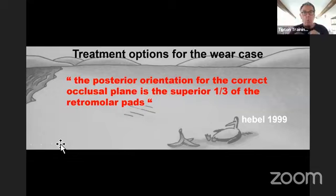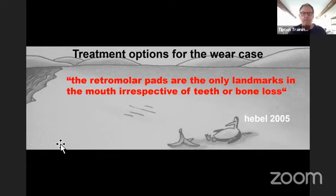So always do the lower bite block first, because the only areas of the mouth that we know occlusal planes originally went through that are not to do with teeth are the retromolar pads. And of course, they're only in the lower jaw. So we do the lower bite block first of all. And for a plane, for an occlusal plane, we need 3 points, 2 posterior, 1 anterior. So the 2 posterior reference points for our occlusal plane are the retromolar pads. And it's about half to 2/3 of the way up them. And it's because they're the only landmarks that stay the same irrespective of tooth loss or bone loss.